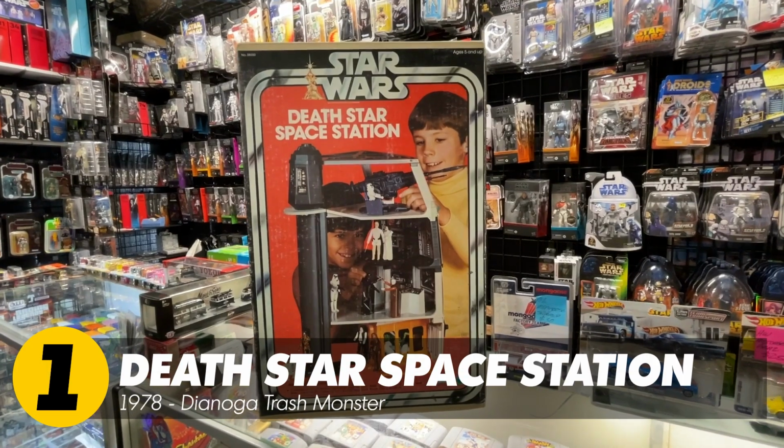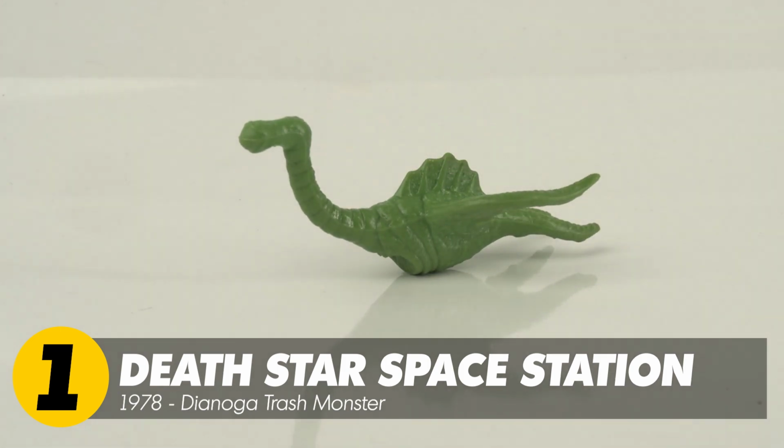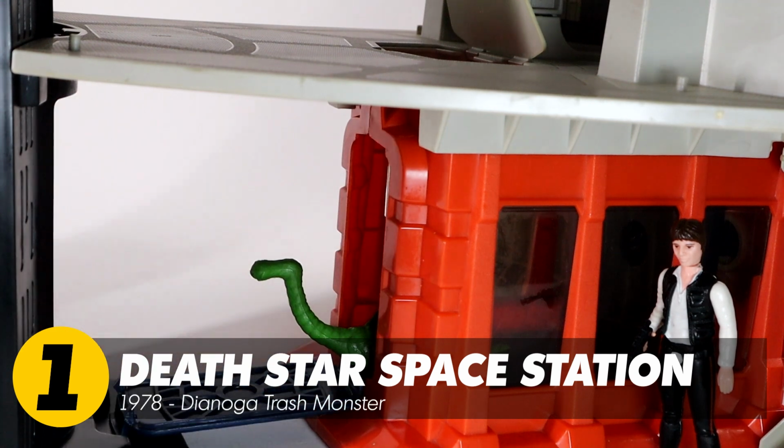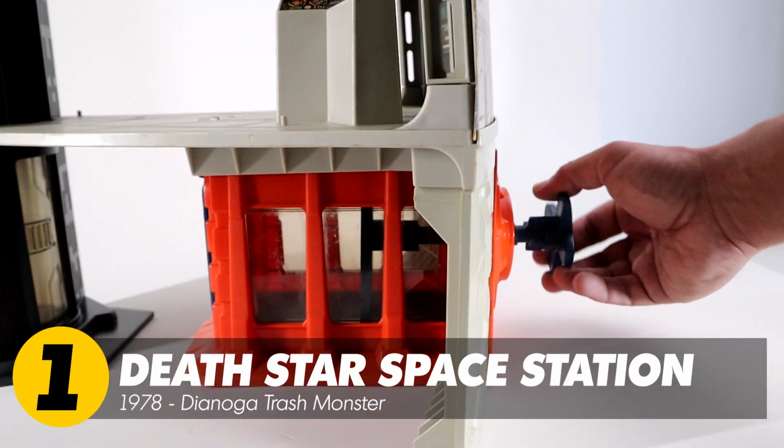Number 1, the Death Star Space Station, 1978. If you wrote down the Dianoga Trash Monster, then you're on the right track. The Dianoga Trash Monster came inside the box and was featured as a play option in the trash compactor, complete with foam and a compressing door.